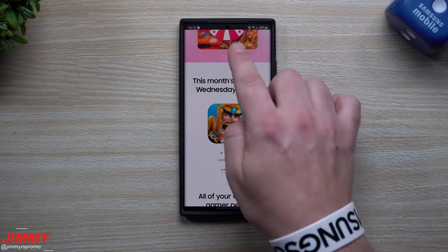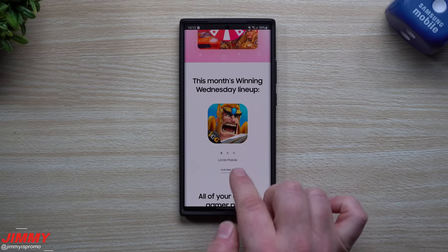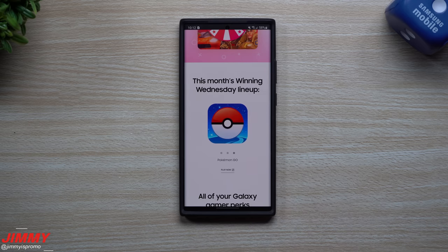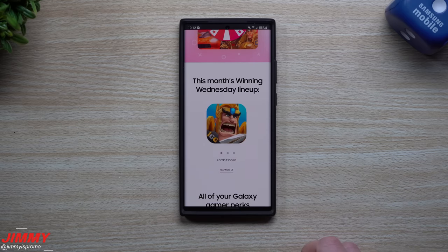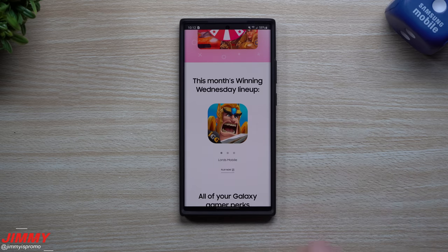Now the winning games for this Wednesday, or I should say this month's Wednesday lineup, is going to be Lords Mobile. So if you plan on playing Lords, or if you do play Lords, Gardenscapes, as well as Pokemon Go. So if you're looking to get more balls or incense or incubators or whatever, you might as well just get something through here from the downloaded application from Galaxy Store.